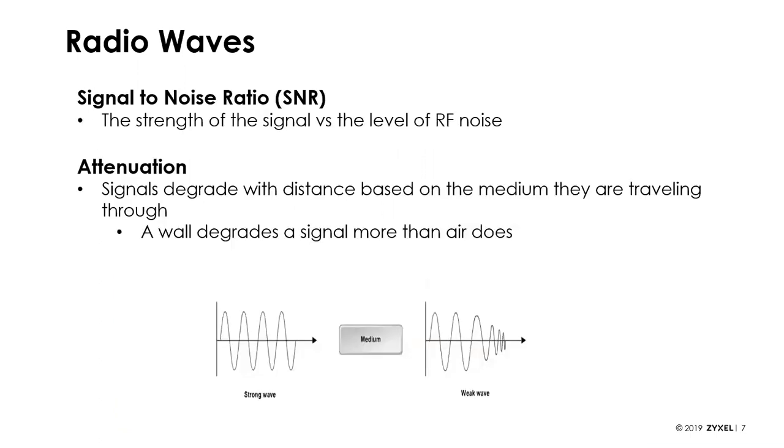So some other terms you will see when you start getting more into Wi-Fi is signal to noise ratio. A lot of people spend time looking at the output power of the chip, the milliwatts or the dBm output power of their access points or their routers, or maybe looking at the receive sensitivity. But really, the signal to noise ratio is what defines how fast that Wi-Fi signal is and how reliable it is. That's basically the strength of the signal versus the level of RF noise.